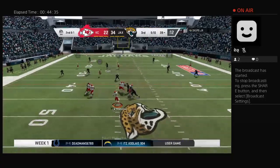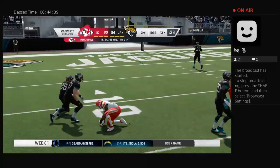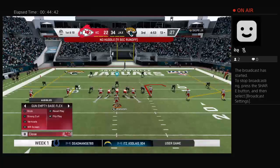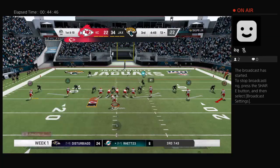Throwing now is Mahomes. Throw left side, taken in by Hill. And all the way inside the 15 before they drop him. That one good for 26 and a first down.